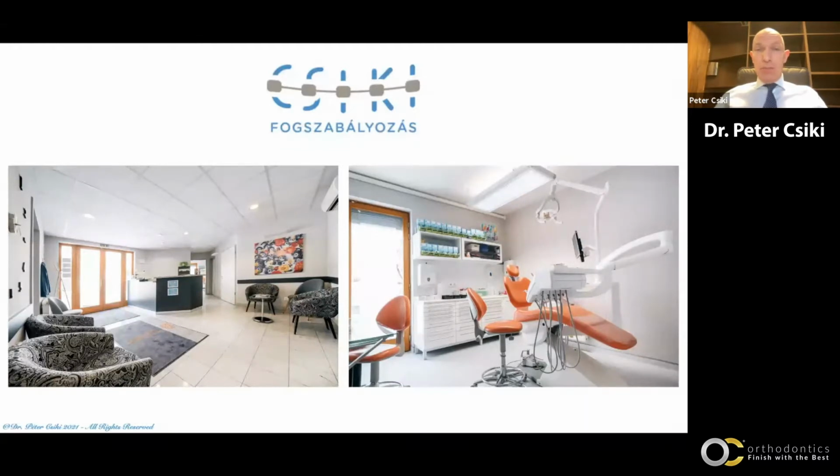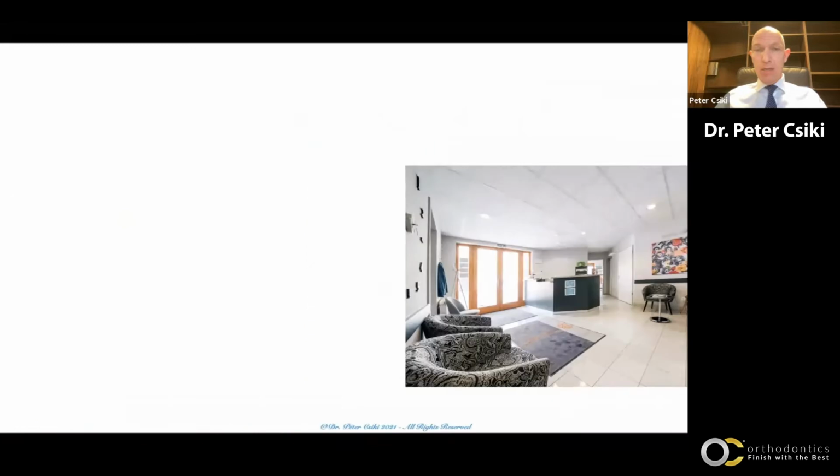And this is my office in Budapest. This is the waiting room, and this is one of our chairs. We work on 4 chairs right now, plus a consultation room, and then we have a photography room as well. So we have everything we need there.